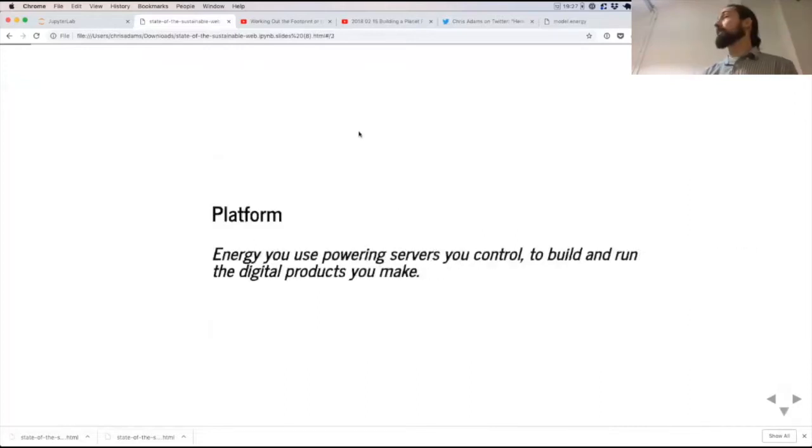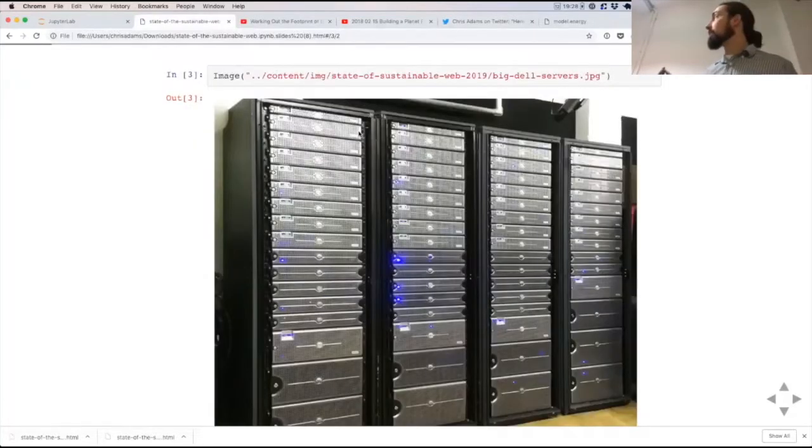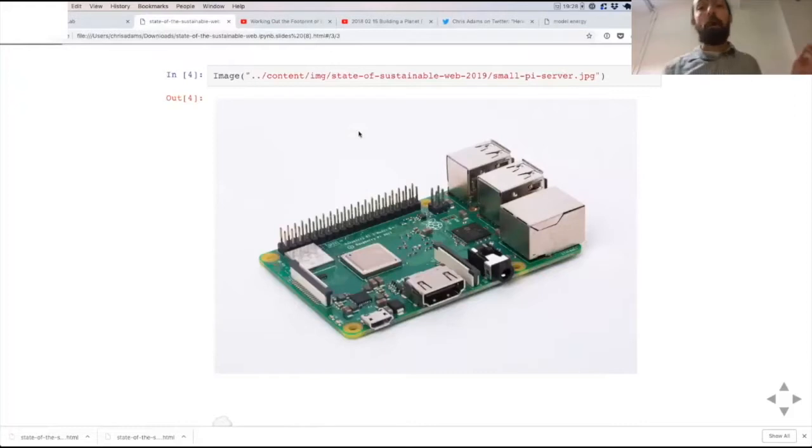So first of all, I'm just going to dive into this. So for platform, I spoke before about this basically being your service and your infrastructure. And there are two levers that you have that are accessible to you here. One of them is provisioning, which is basically how big or how many resources you actually apply to something. So let's say that you're going to be running a website, you might be running a server, and it might look a little bit like one of these. But you don't need to have a really, really big server if you're not running a really, really big website. You can also run them on things like Raspberry Pis, like this, as one of our earlier speakers spoke about.